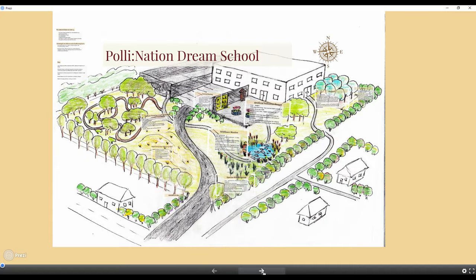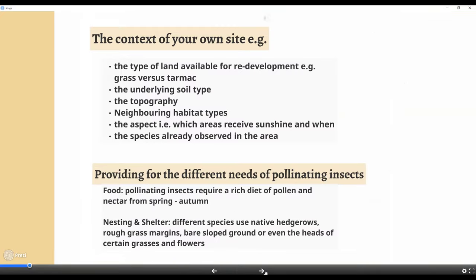You will need to consider certain things. So bear in mind the context of your own site, how much grass versus tarmac is available for redevelopment, what's the underlying soil type in your area, what's the surface, what's the lay of the land, what types of habitats do your school grounds link to, which areas receive sunshine and at what times in the day, and have you already observed pollinating species in and around your grounds?